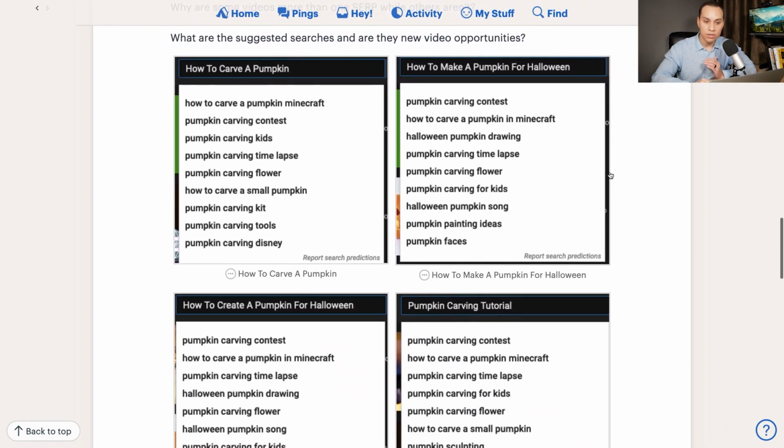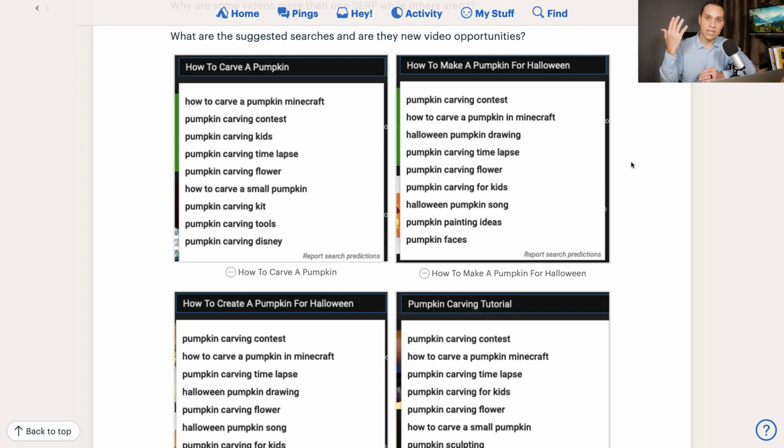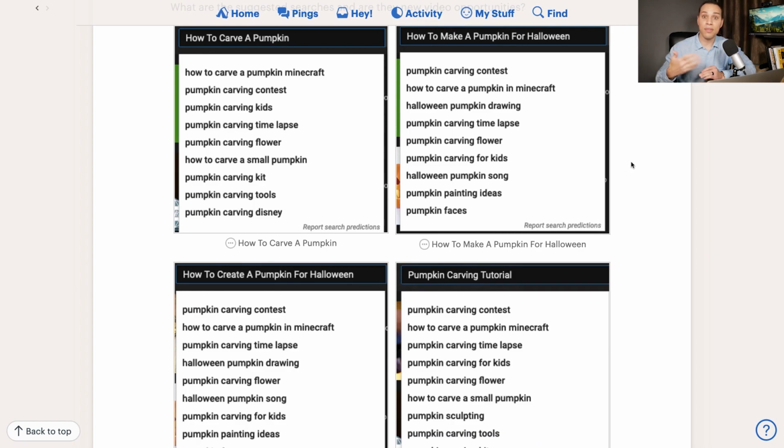And then once you're done asking why, you want to go back up to the suggestions box and just click on it. Don't hit space because space will actually change it. So just click on it and then wait for it. It might take a little bit to load. And then you can start looking for other keyword ideas and other suggested searches and try to group the suggested searches together. As in, how to make, create, and carve, they're one category. And then ideas and tips is another category. And then tutorial and for beginners is another category. So you want to start grouping them together and figure out which searches are similar in terms of the videos that show up and the order that they show up in.